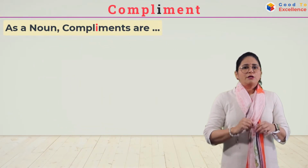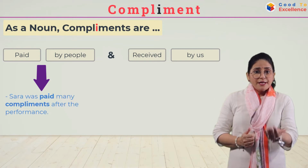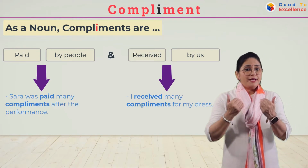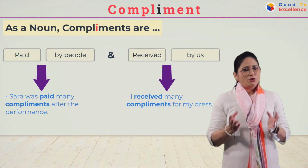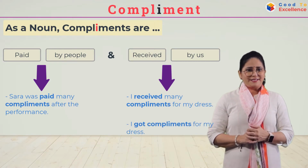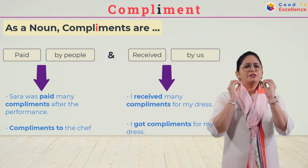As a noun, compliments are paid by people and received by us. Sarah was paid many compliments after the performance. I received many compliments for my dress. In informal language, we may say, got compliments. I got compliments for my dress. You know, when we eat a meal in a restaurant, we say, compliments to the chef.